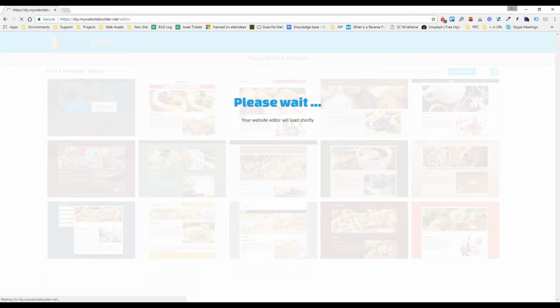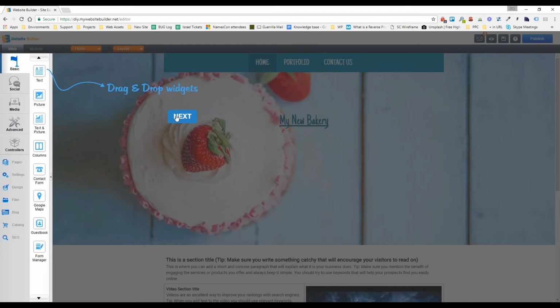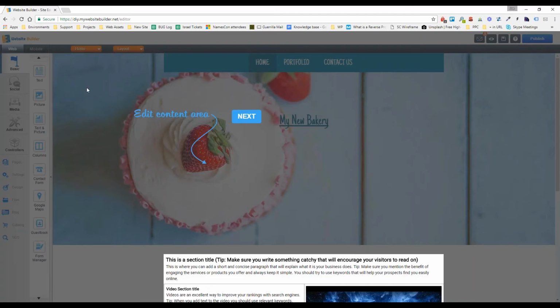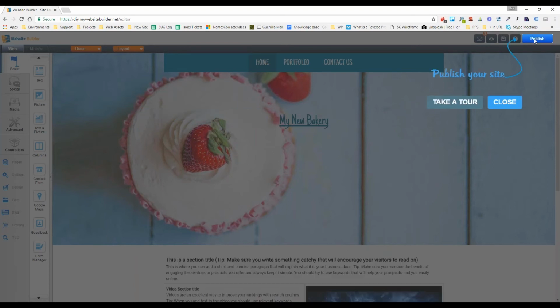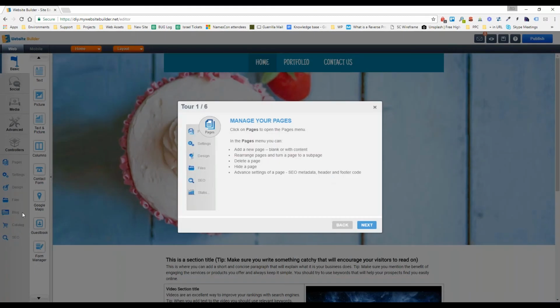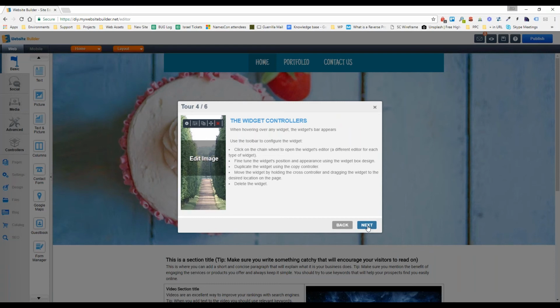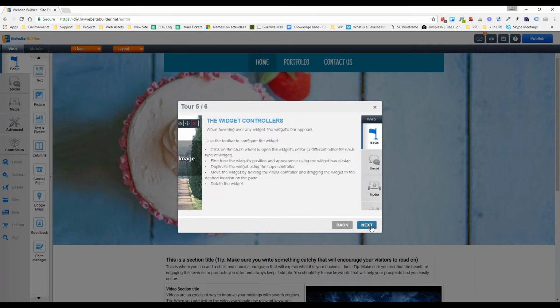template. Now what it's doing is it's going back and it's creating a 3-page website right out of the box for the end user, for your client. This is where your widgets are, this is where you can edit your content area, and this is how you publish your site. You can also take a quick tour if you wanted to, just to show you the main parts inside of the editor, where things go, different layouts, different menus for changing designs and things. The widget design box, we'll get into that in a minute, enables you to control the look and feel of each individual widget on your website.